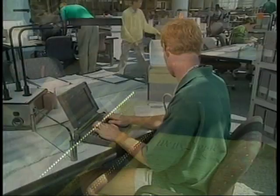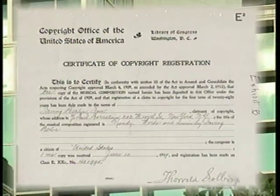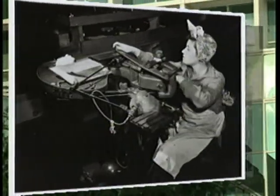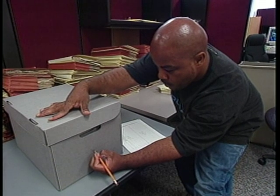Our mission is to preserve materials for future generations to ensure ready access to records that document the rights of U.S. citizens, the actions of federal officials, and the national experience. The Archives receives millions of records each year.